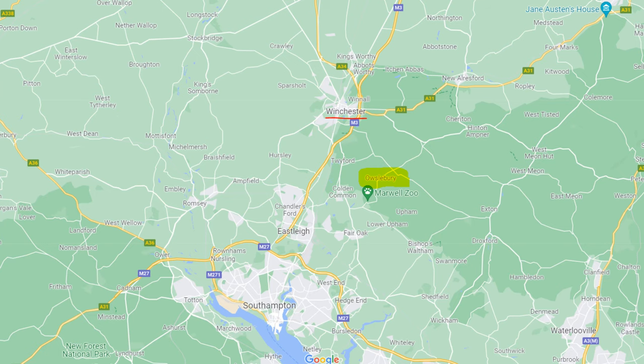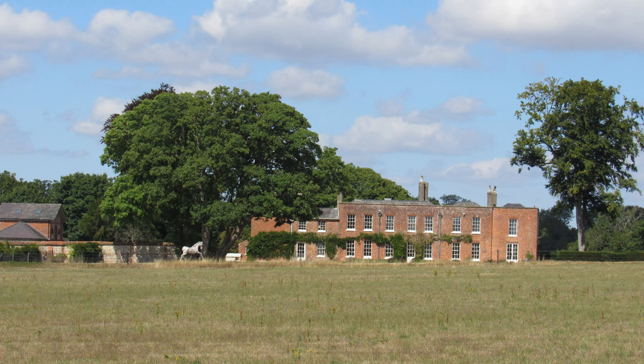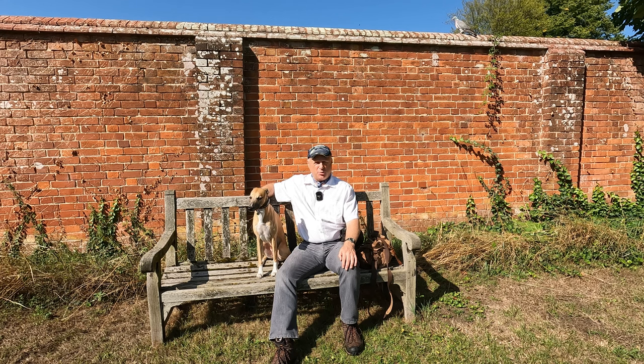It's about 5 miles south of Winchester, just inside the South Downs National Park. And we're going to be doing a roughly 5.5 mile circular route to the south. We'll have a quick look through the village and then we'll be going along an old Roman road, past Marwell House and Marwell Zoo, and then back to the village. And hopefully along the way we're going to see some quite stunning countryside.